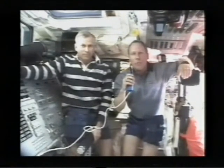So Marsha Ivins is all ready to go with her robotics work after the checkout of the arm today. And outside, we'll be able to give her some extra clearance if she needs it from the eyes of the two spacewalkers.